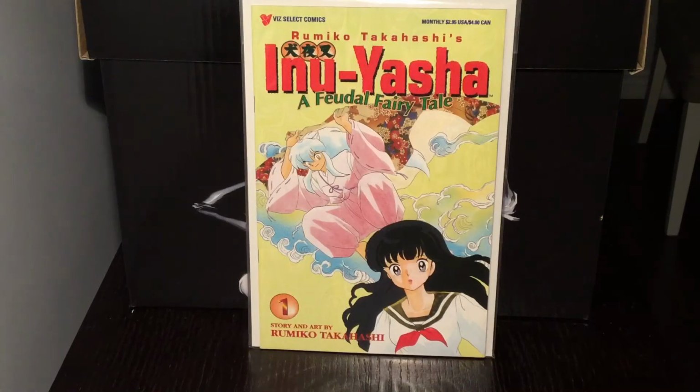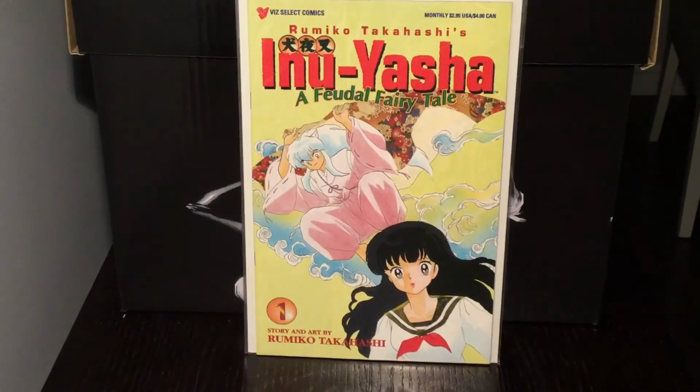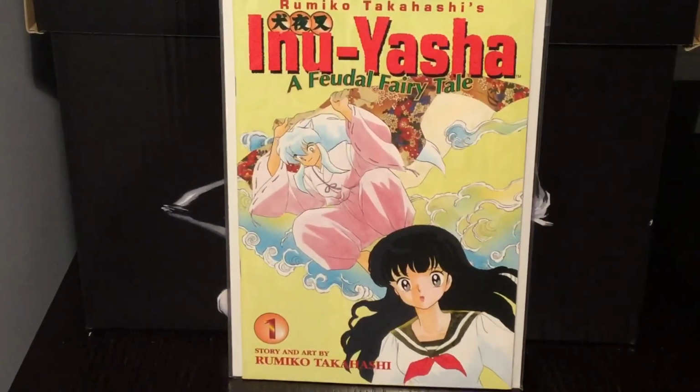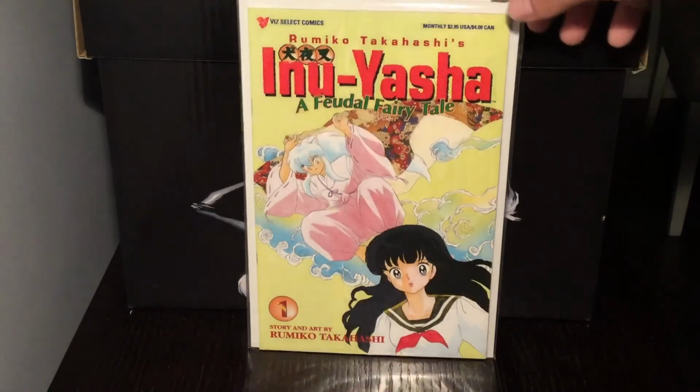I love some of this anime stuff. So Inuyasha was one of those characters that I really liked from the TV show that's on Netflix. So just wanted to pick up his first, I guess, North American appearance in comics. That was kind of cool.